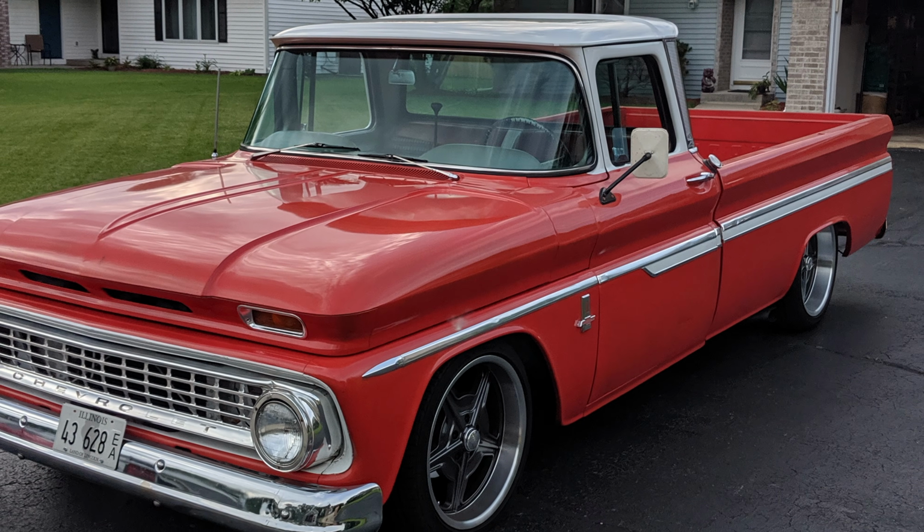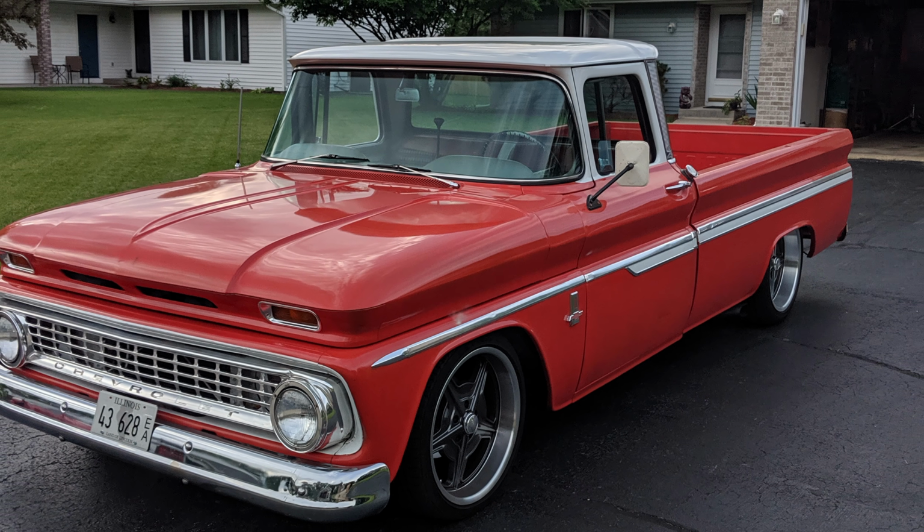All right. If it was a 318, I would say no. We will set that aside for the end, just in case. This is what, a 65 or 6? I believe so. Yeah. It is a 65 or 66 C10.